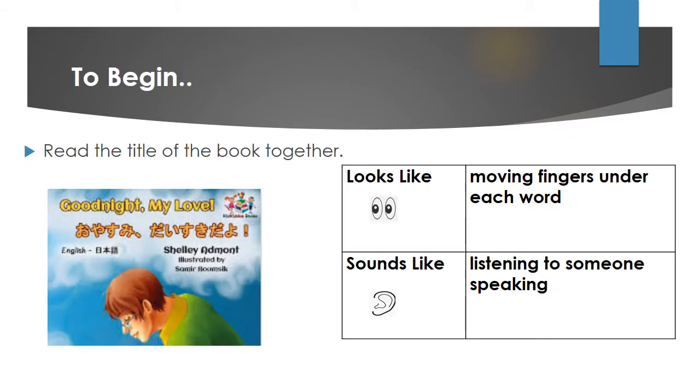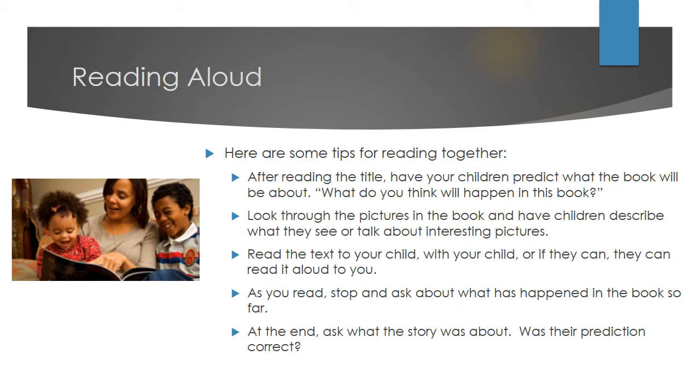To begin, you can read the book title with your child. For younger children, this might look like having your child read the title while moving their fingers under each word as they read the title together. For all children, it should sound smooth when they are reading, or as if they are speaking. Experts recommend reading to or with your child for at least 20 to 30 minutes a day. This will help your child improve their reading.